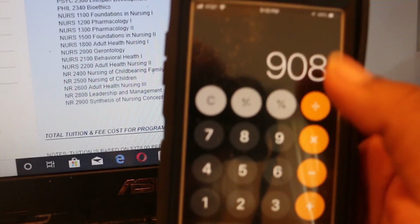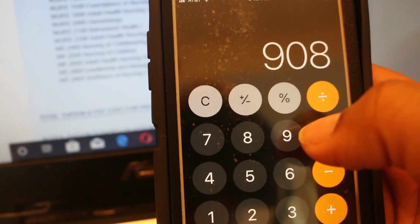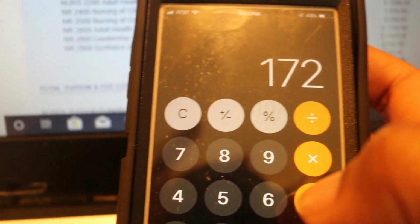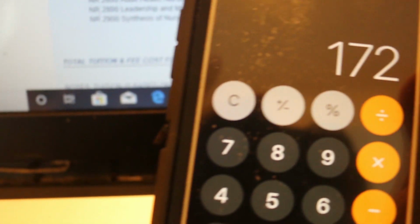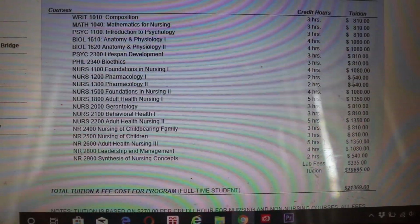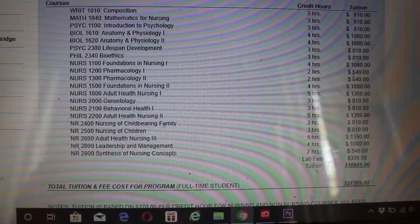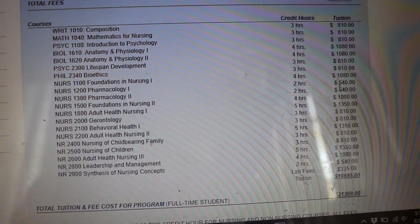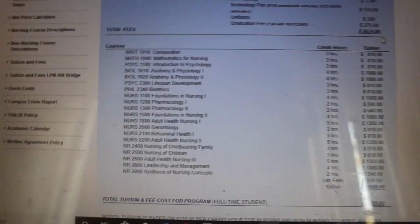So you could take A&P 1 and 2 and still have money left over. You have $172 left over. What the heck? Anyways, you have $172 left over. You could buy a book with that. You know what I'm saying? So look at that. You could take 2 classes for the price of 1 by going to the community college and still have money left over for your books, because this doesn't even include books. So keep that in mind.